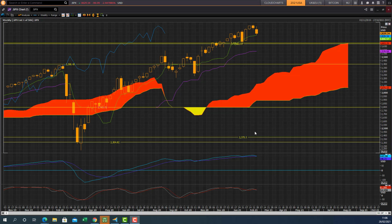We'll kick off with the weekly price Ichimoku Cloud. We can see the market's quite extended from the cloud, and as mentioned in last week's Cloud Chart Review, we were expecting some form of a pullback, and the market is now in the process of pulling back. Now we're currently testing the first stop, the turning line or the conversion line of the cloud. So that's the first level of support being tested today. So it will be interesting to see if the market can rebound from this level.